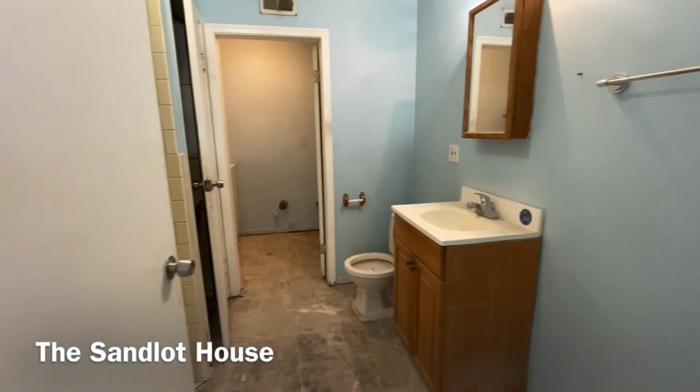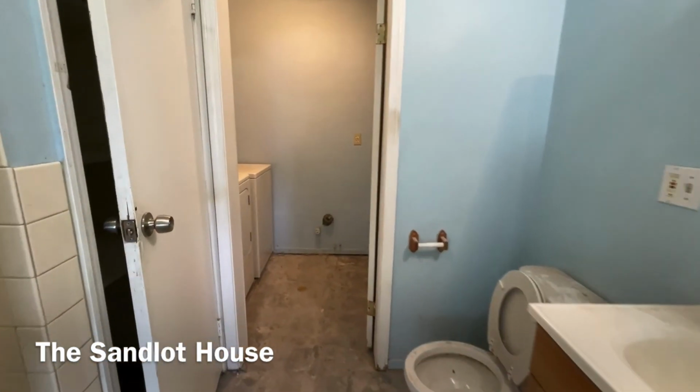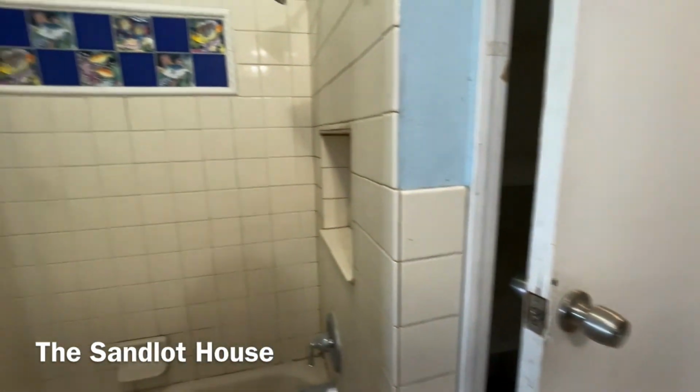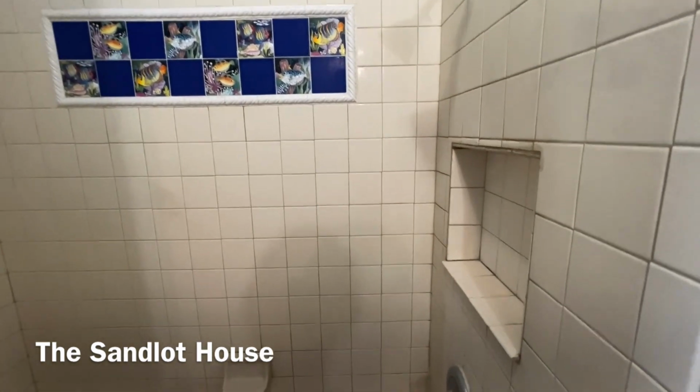Here you have your hall bathroom, and you go right through your hall bathroom to the laundry room. So all this would have to go. Finding Nemo before Nemo.